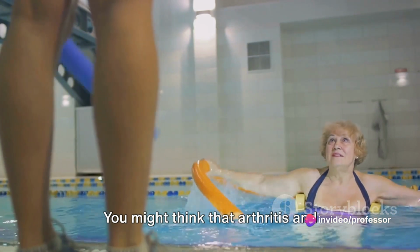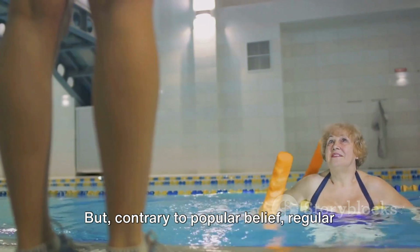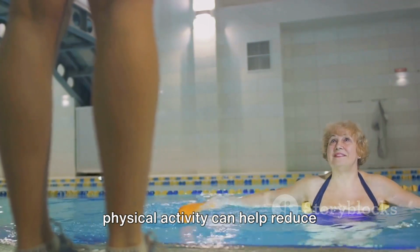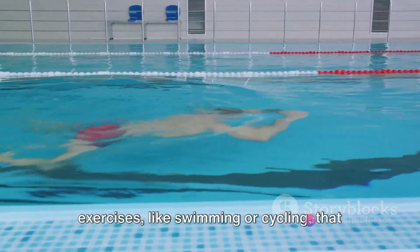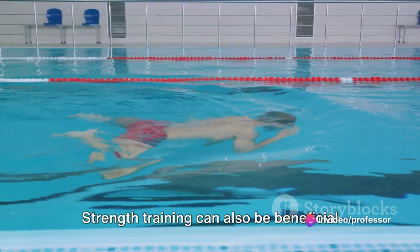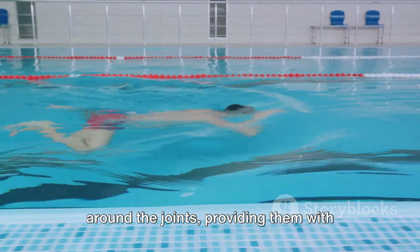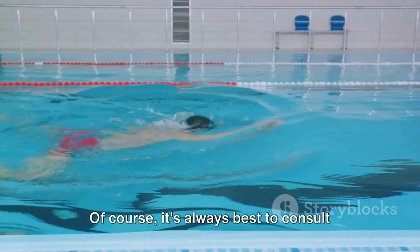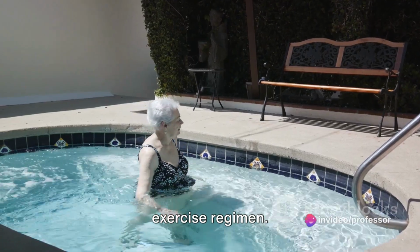You might think that arthritis and exercise don't mix, but contrary to popular belief, regular physical activity can help reduce arthritis-related pain and stiffness. The key is to choose low-impact exercises like swimming or cycling that are easy on the joints. Strength training can also be beneficial as it helps to strengthen the muscles around the joints, providing them with better support. Of course, it's always best to consult with a professional before starting a new exercise regimen.